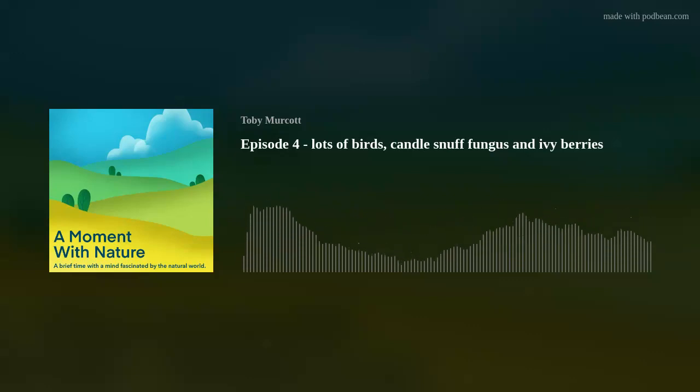If you can produce what you want to happen when there's very little other competition, the chances of you succeeding is much higher. And that's exactly what the ivy is doing. And I can see on this bush here that the berries are steadily turning, and fairly soon there will be a feast for hungry early spring birds.